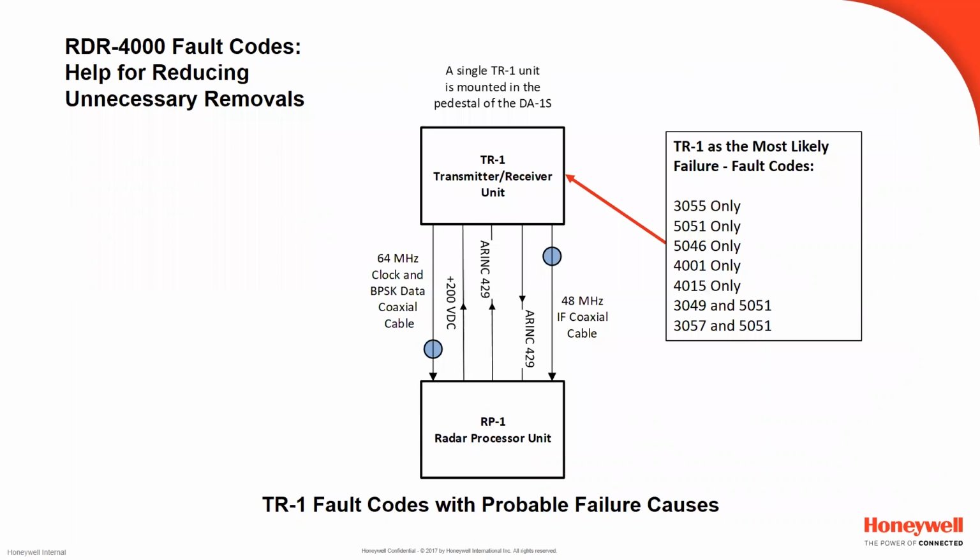And now Rosemary is going to discuss the associated fault codes between the TR1 and RP1.